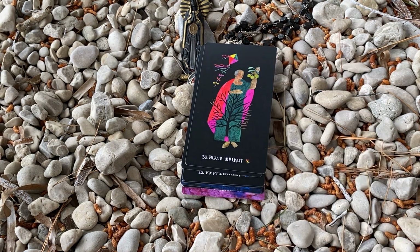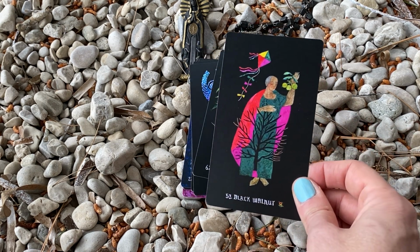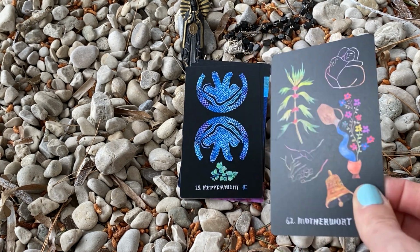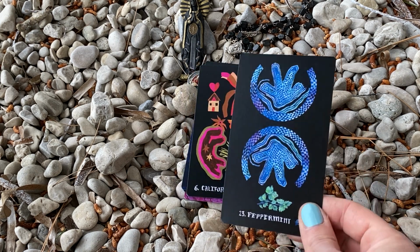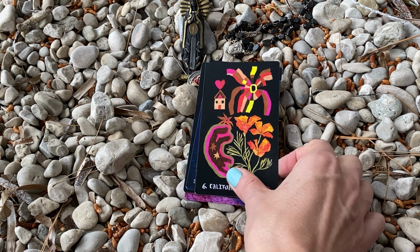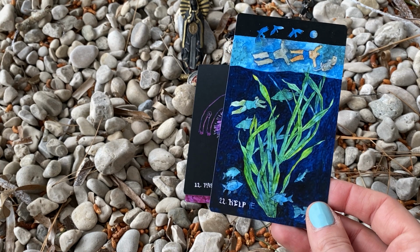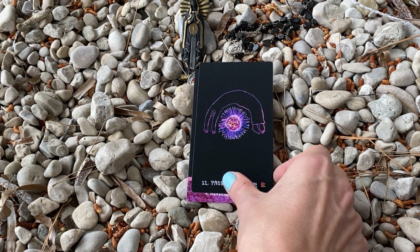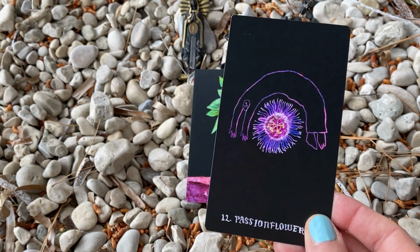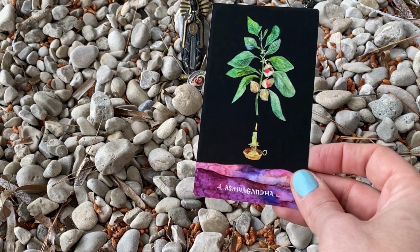Black cohosh, black walnut, that's nice. Motherwort, beautiful. Peppermint, oh, very bluish, sweet. California poppy, kelp, so we have seaweed and kelp, which is nice. Passion flower, oh, look at the artwork, so simple, but so stunning in reality when you look at the card. It just sticks out. And ashwagandha, which is gorgeous as well.